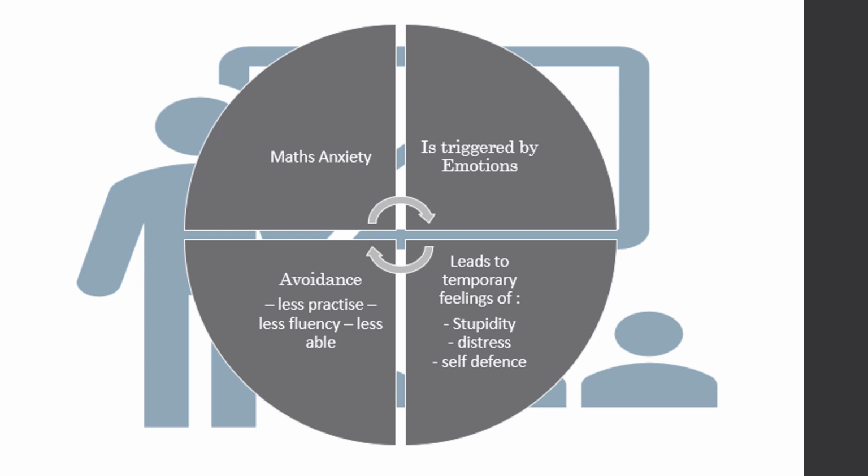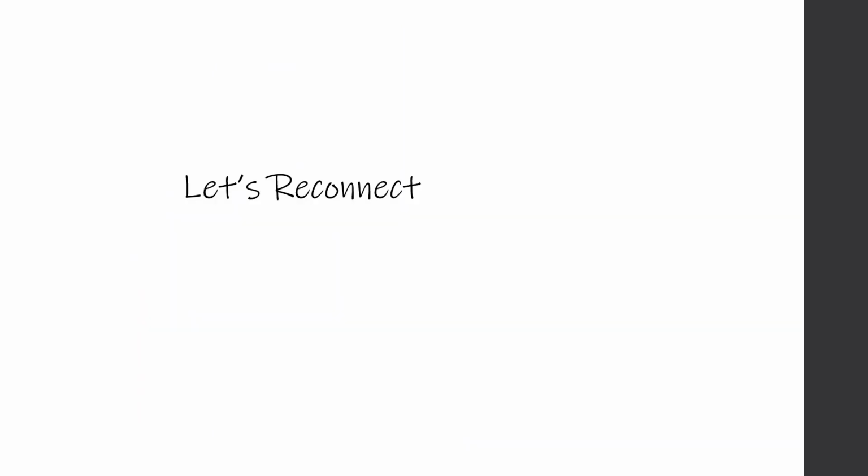Ashcroft in 2002 indicated that this leads to avoidance by learners, so they practice less, they become less fluent, and they become less able, creating a situation that Maslow described as basic psychological needs are now not being met. Wilder Johnson 2020 suggests 4 ways in which we can reconnect with learners.